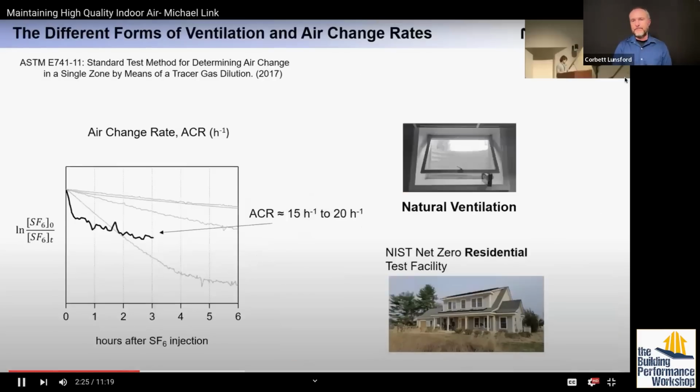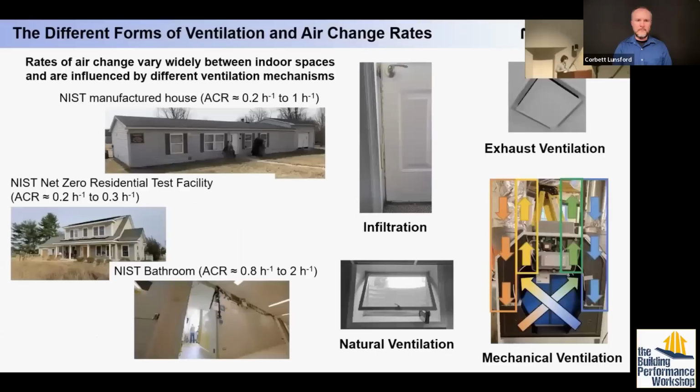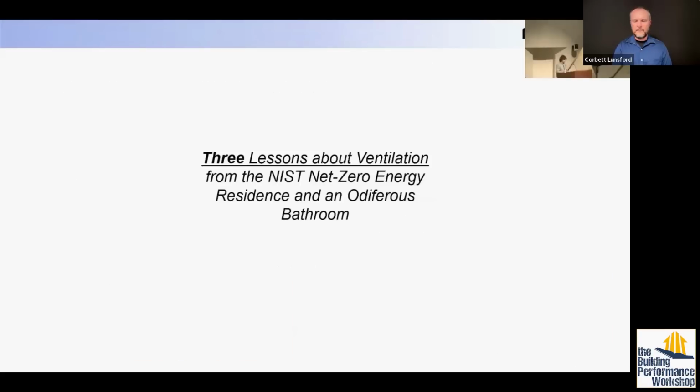So if it's there, you know it's not going someplace, and it doesn't really like to land on surfaces, supposedly. Now, one final mechanism of ventilation is natural ventilation: you open a door or a window and introduce outdoor air that way. We opened all the windows in the net zero house and achieved air change rates of about 15 to 20 per hour. The data is not that great, but all of this is to say that rates of air change vary widely between indoor spaces, and they're influenced by a handful of different mechanisms. Ventilation is sort of a catch-all idea to capture all of these mechanisms that influence the air change rate.